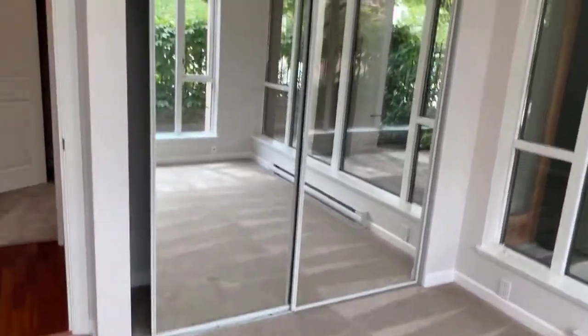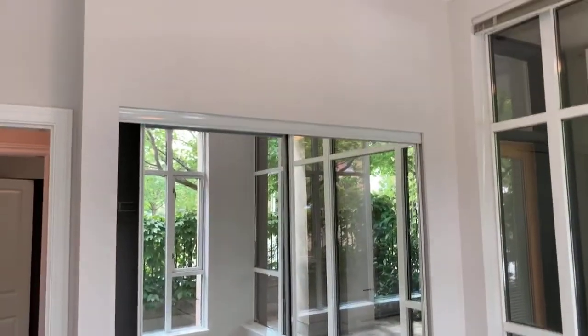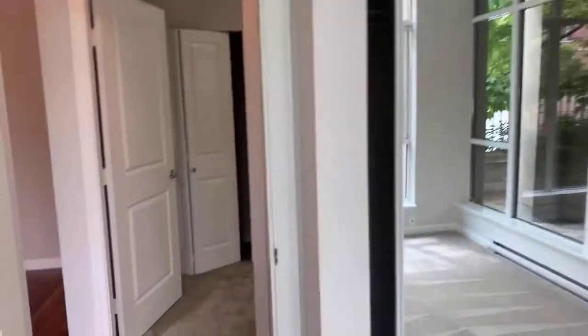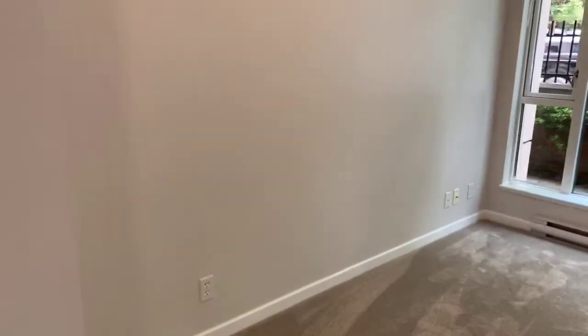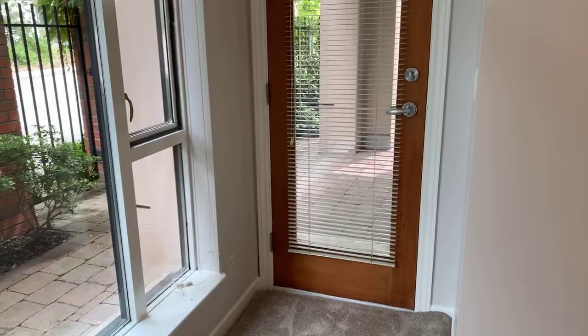Oh, by the way, here's the mirrored door to the closet. Wow, it makes the room feel huge. And also helps having these really high ceilings. They're almost 10 feet in height. So that was bedroom, we're going to call that bedroom number 2. This one here is bedroom number 3. And again, this is the one that has that exterior entrance that leads you out to the patio. There's 2 patio doors. There's this one here and also the one off of the living room.